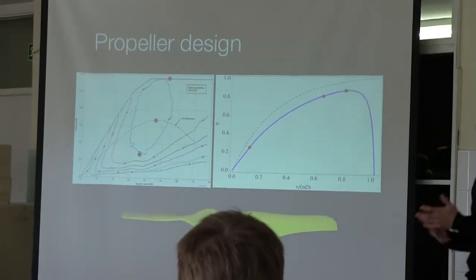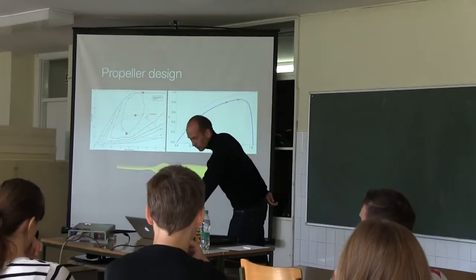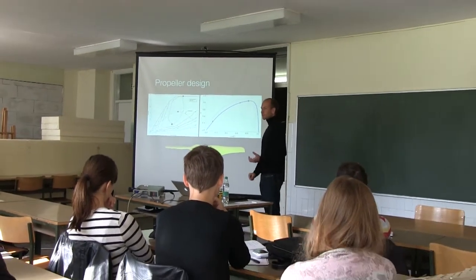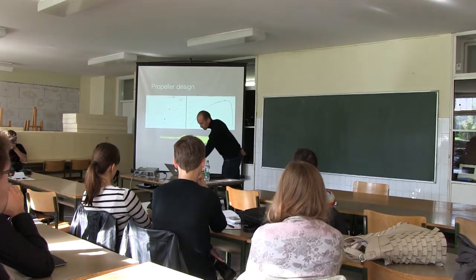And when I told the computer, okay, work with this, this is the result that came out, and it's quite a nice shape to look at too. So a lot of people admire it. Sometimes you get very interesting designs just from some mathematical procedure, and in the end it looks almost like a work of art.